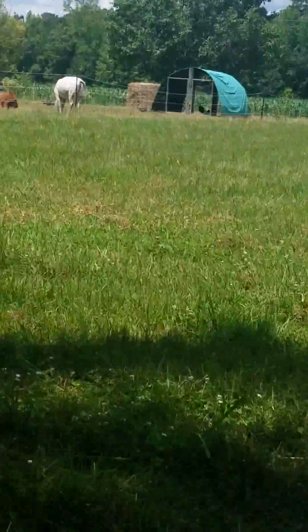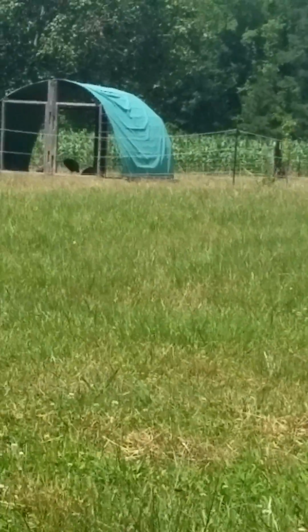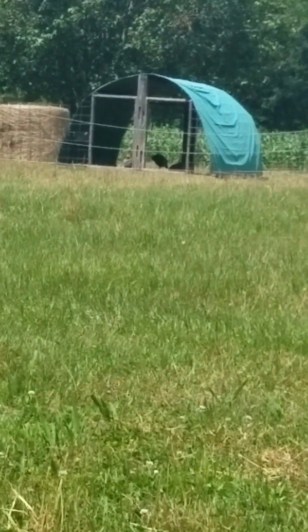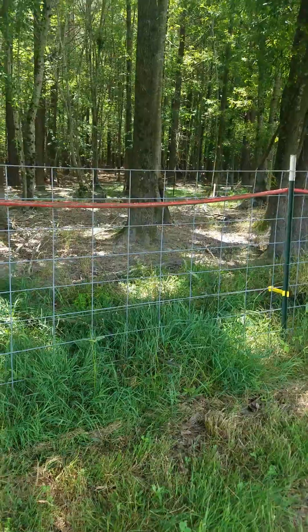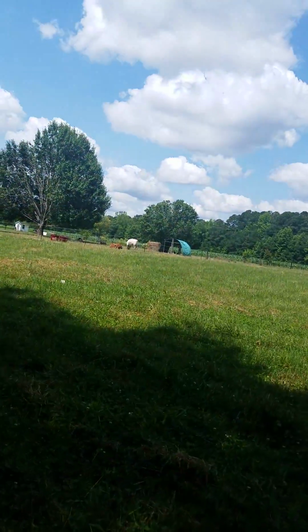Back at the cows with the sheep and their shelter. I just wanted to point out what we did for their shelter is we just simply built a frame and then put a panel over, like these little panels right here we have, and then we just put tarps on and strap them down. Pretty simple.